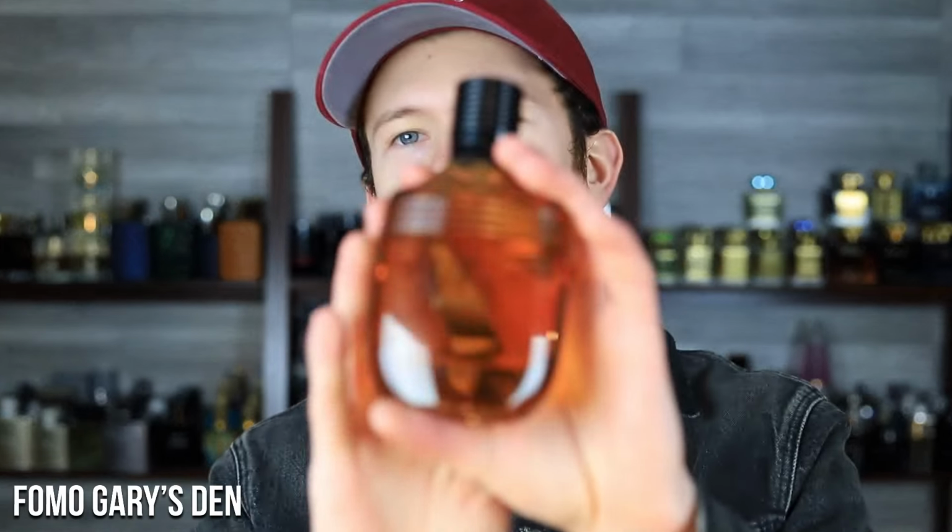This next one is kind of the launch of a brand new cologne brand, and this is by far one of my most anticipated colognes ever. Even before this was launched, I was always thinking, I wish somebody would clone this particular fragrance because it's rare, and when it is in stock, it is expensive. And I would like to be able to talk about it more without feeling guilty because you either can't buy it or it's just too expensive to buy. And finally, it happened. From FOMO Parfums, it is Gary's Den.